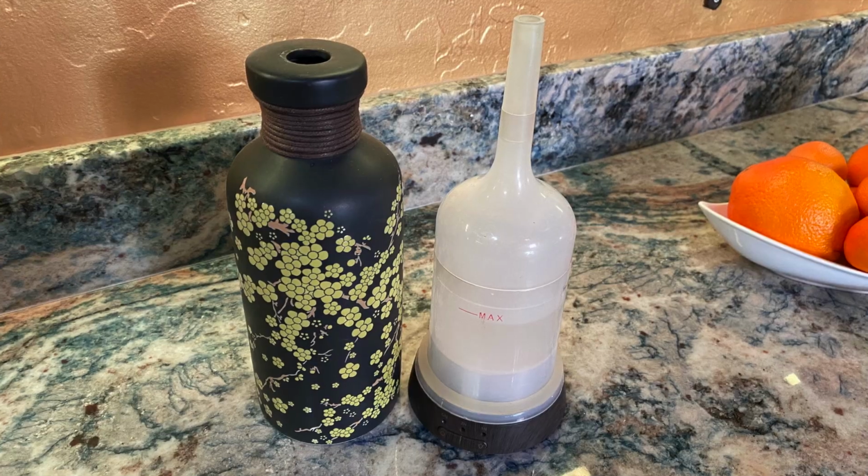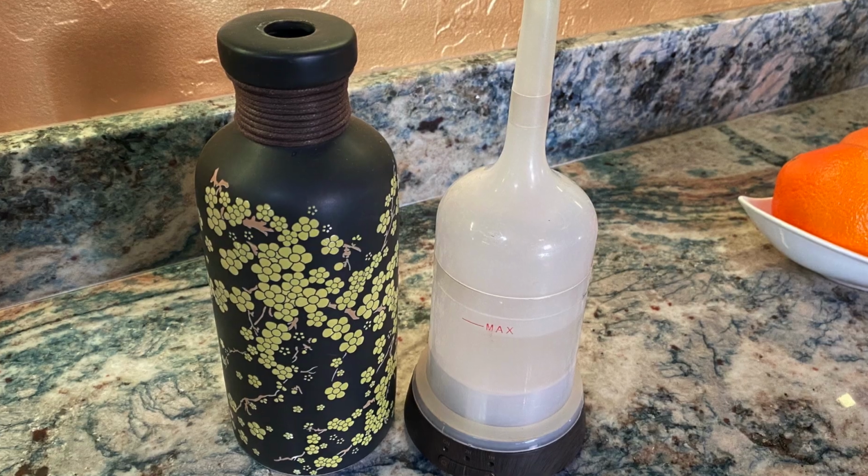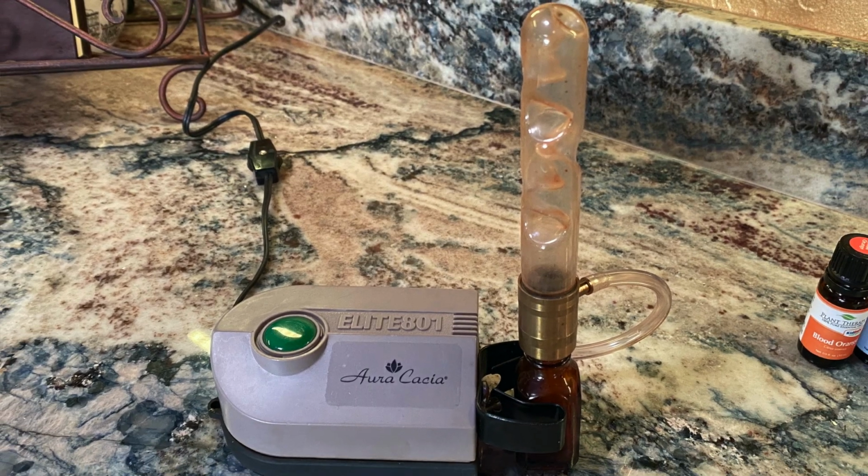So we're going to start with diffusion. Whether you are using an ultrasonic essential oil diffuser or a nebulizer, these oils can be diffused into the air. If you diffuse orange, you would use it to aid with stress, anxiety, or nervousness. You would diffuse mandarin or orange to battle insomnia or provide overall emotional balance. Diffuse tangerine to aid with sadness and irritability.